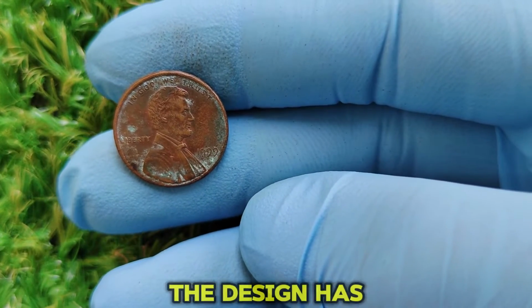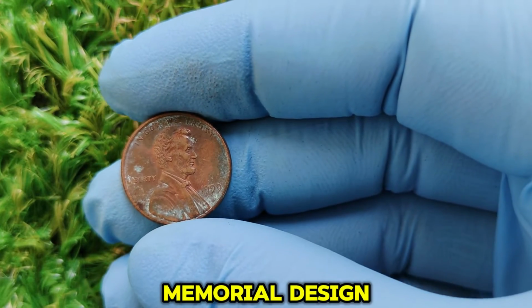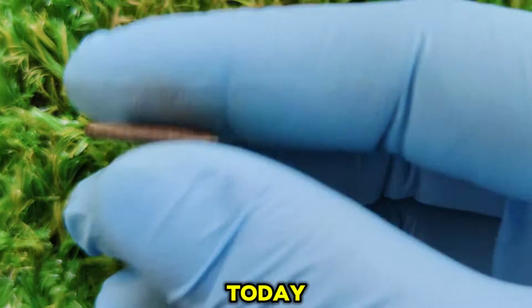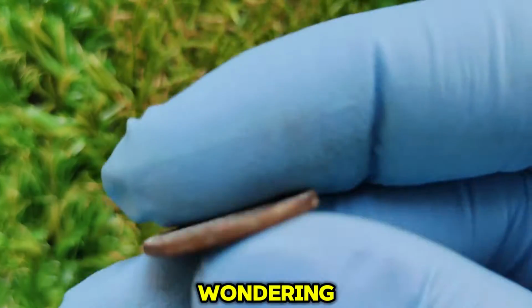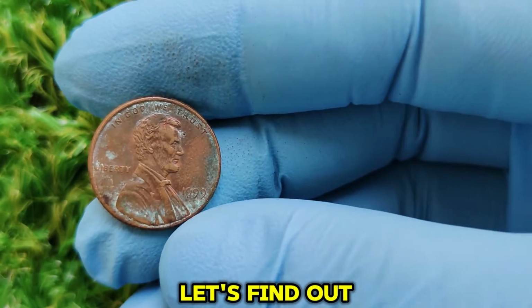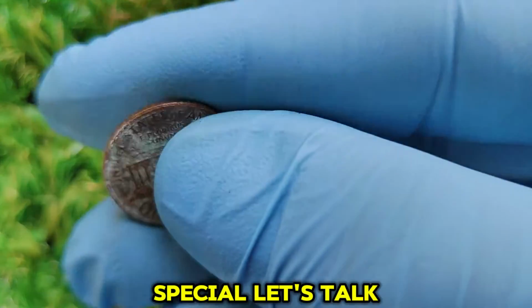Over the years, the design has seen several changes, from the wheatback to the memorial design, and eventually, to the shield cent design we know today. But it's the Lincoln Cent from 1999 that we're focusing on today. You might be wondering, what makes this penny so valuable? Let's find out.